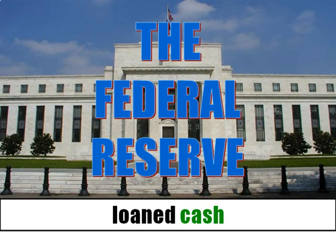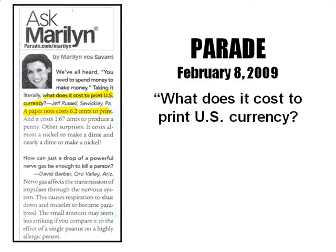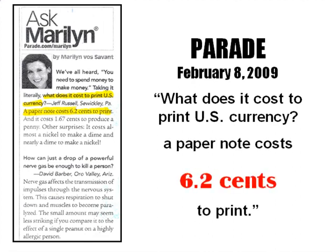Now, I do not know for certain, but if the Federal Reserve loaned the federal government $1 trillion in cash that the government will deposit in the Federal Reserve Bank, I don't know that. But I do know this. The Federal Reserve has to pay the Treasury Department for the printing of any money. Marilyn vos Savant discussed this in her February 8, 2009 column in Parade magazine. She was asked, what does it cost to print U.S. currency? And her answer was, a paper note costs 6.2 cents to print.